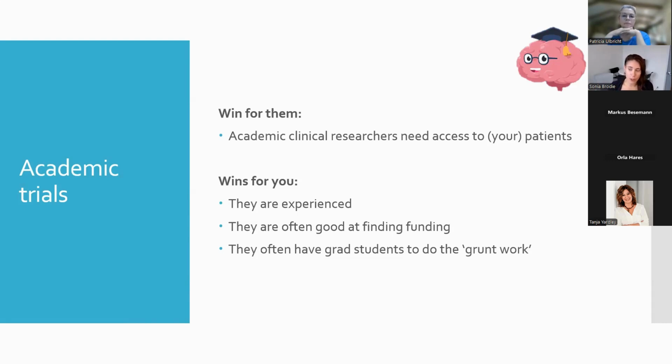Academics are often very good at finding funding. This is kind of the hustle of a professor or a professional researcher, is that they're constantly applying for grants. They know the deadlines, they know the major programs, and they can usually just rattle off all the applications that they have outstanding and the ones that are coming up in the next 3 years.